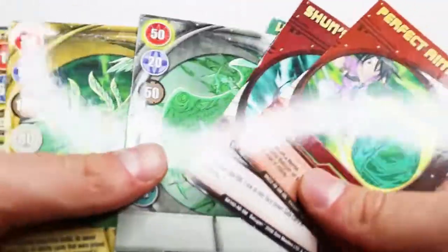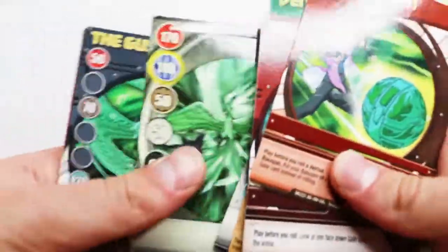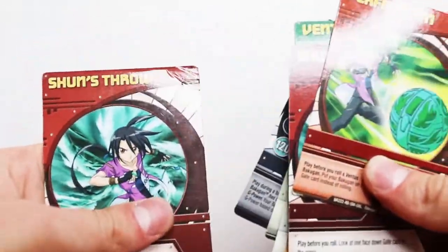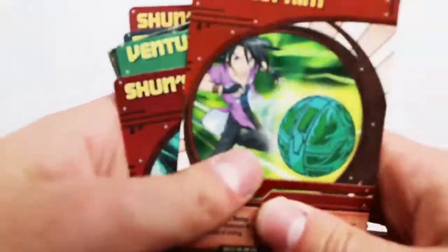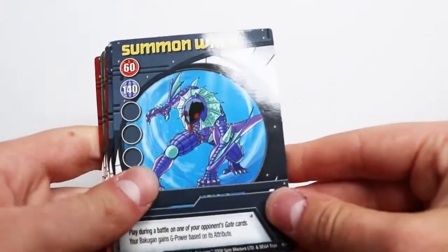Again, no foil cards in here or anything holographic. That's the only holographic card I had was that Masquerade Throw, unfortunately. But still pretty cool to have these, especially when you put them all together, I think it's pretty cool. So up next we have Marucho and Prius.